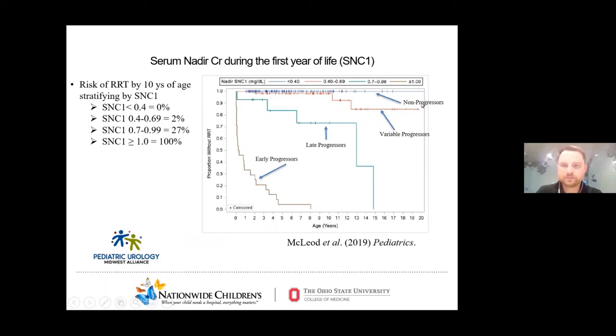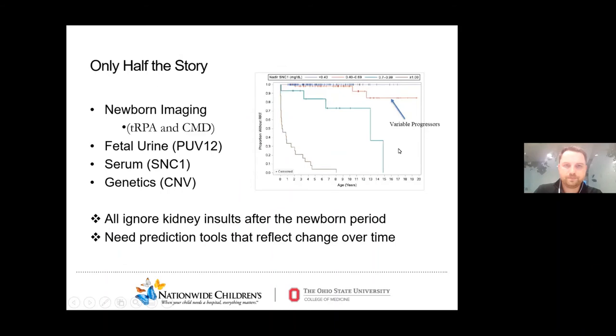The variable progressor group is, I think, one of the most important groups here, because this is potentially the group that we could intervene specifically in bladder management to try to change the natural course of disease. Patients in the early progression group are unlikely to benefit since the writing is really on the wall, unfortunately, with their kidneys. But this group out here, I think as urologists, we have an opportunity to potentially intervene and change their progressive course.